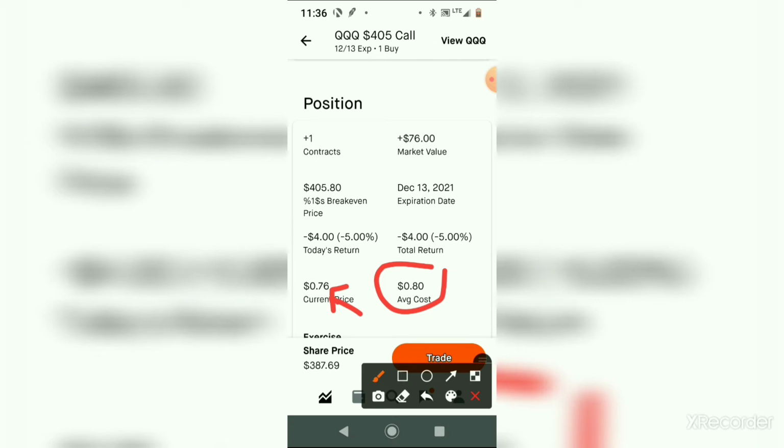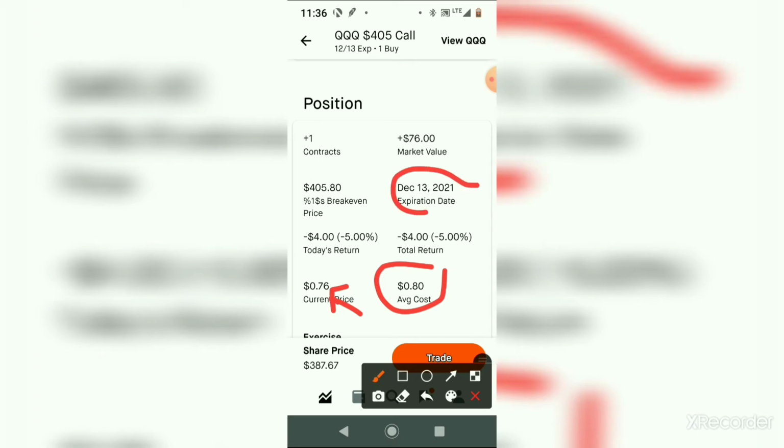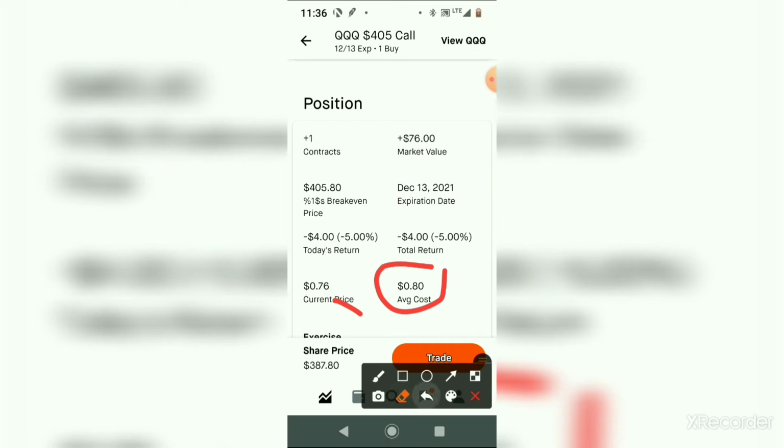That contract is out until December 13th. So my prediction is that it will go up above where it's at now before December 13th. Okay, so that's that. All right, so let's go back.